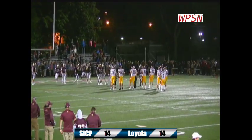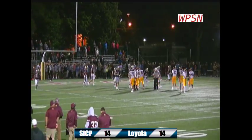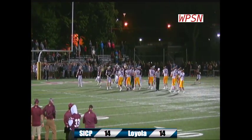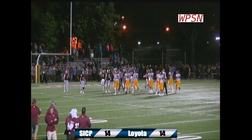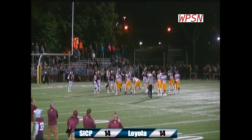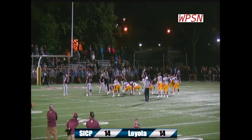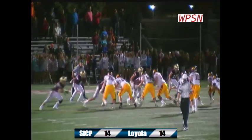We're back. It looks like we're playing college overtime rules. It looks like Loyola won, which means they are starting on the 10-yard line. How do you feel about that? It's definitely an interesting call. I've never been to an overtime game, so I don't know how it works. Same. I've never been to an overtime game before. I was thinking it was going to play like the NFL.